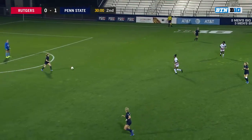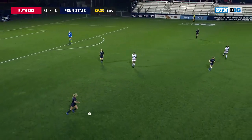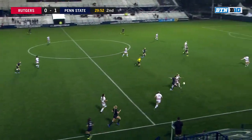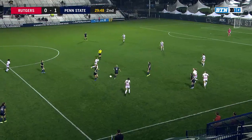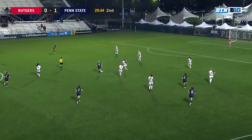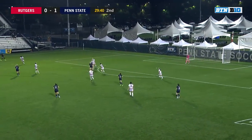If you're Penn State, 1-0 lead, you're still playing, but you also kind of got to take what Rutgers is going to give you. And right now, if they want to play with it around the back, they can, because they've got the 1-0 lead. Rutgers, you get the feeling, will have to show some urgency here pretty quick. You know it's coming. Exactly. At some point, Rutgers is going to have to start high pressing if they continue to stay down a goal.